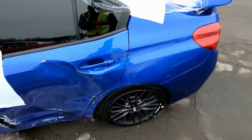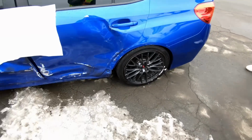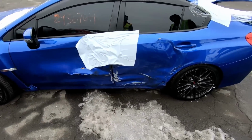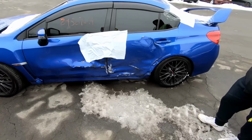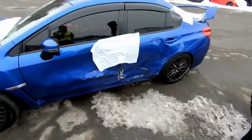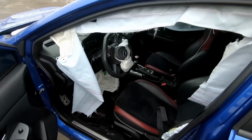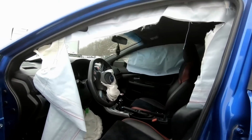Over here, the lower portion of the rear quarter panel scratched up. This door destroyed as well. Front door gone. I'm assuming the B-pillar is destroyed as well. So yeah, this is definitely a parts car. So much damage. Every single panel has at least minor damage. I'm surprised the door does open, but virtually every airbag is deployed.